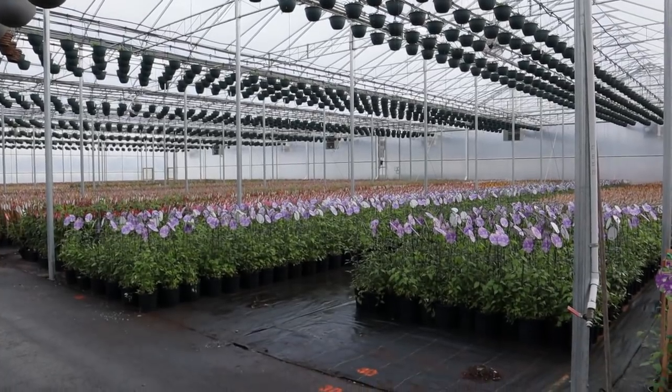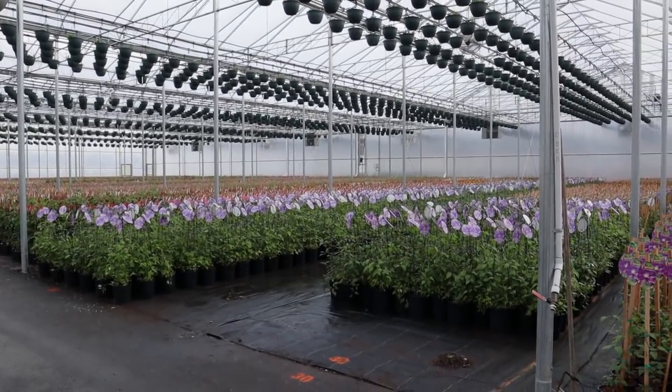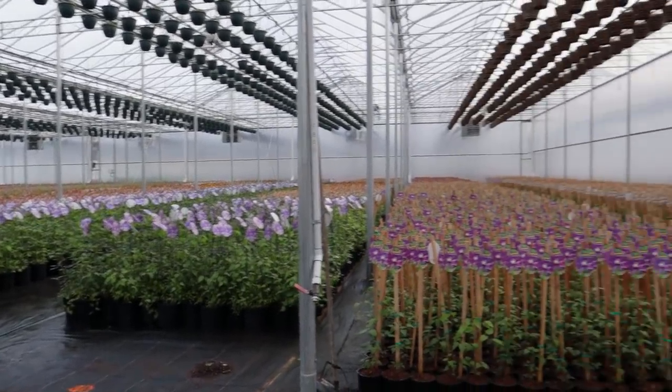We normally do the irrigation in the mornings, and that way it gives the plants time to dry down in the afternoon, and then they're not sitting wet overnight. Yeah. And then you have way less disease problems.